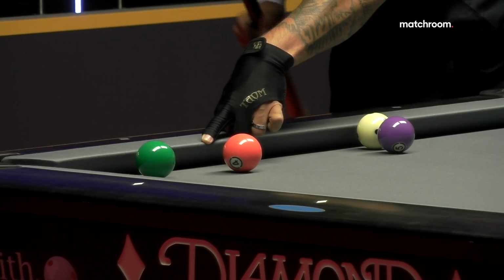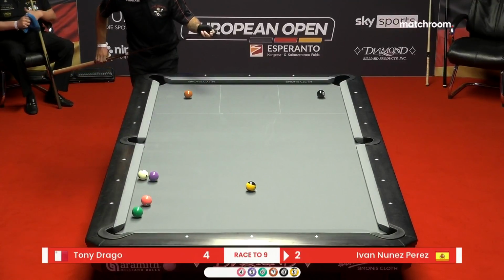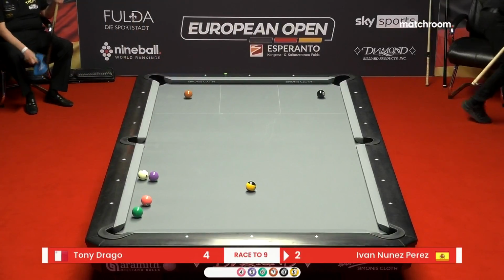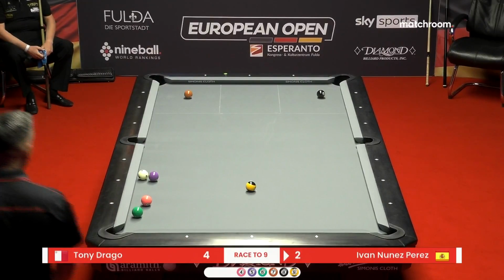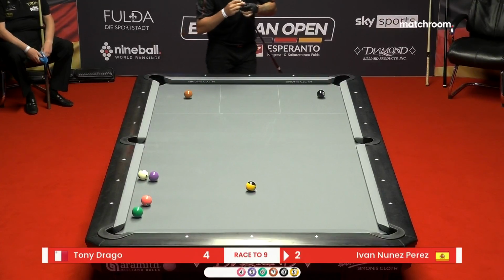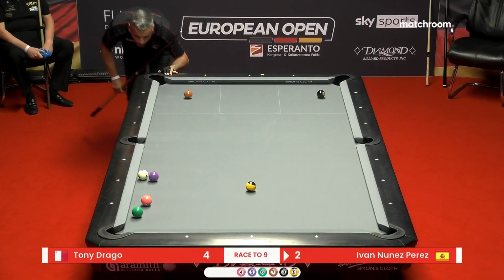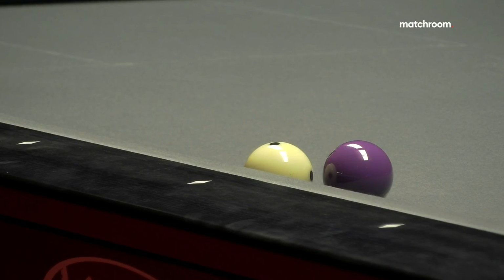Update from table two. Veronika Ivanovskaya is just about breaking off in rack five, leading Tiberiu Iorgulescu 4-0. Also going great guns, Jonas Souto Camino, the Spanish prospect, 6-0 up now on Klaus Dieter Klein. Another 6-0 leader from Switzerland, Michael Schneider, 6-0 up on Jarlo Kotonurmi from Finland.